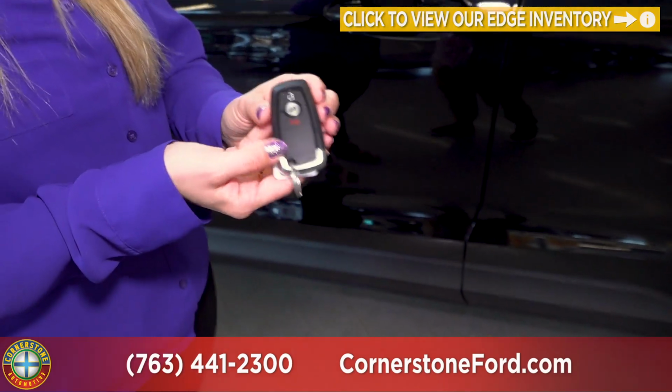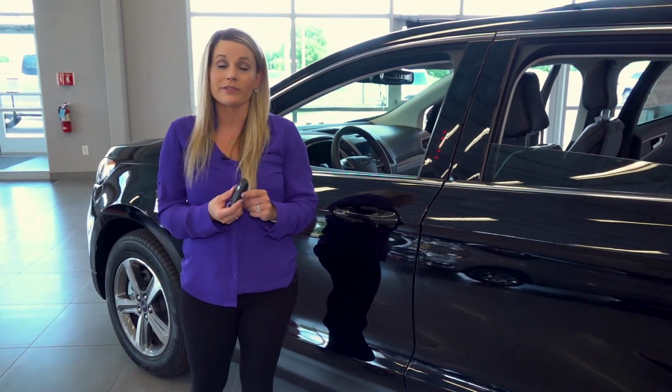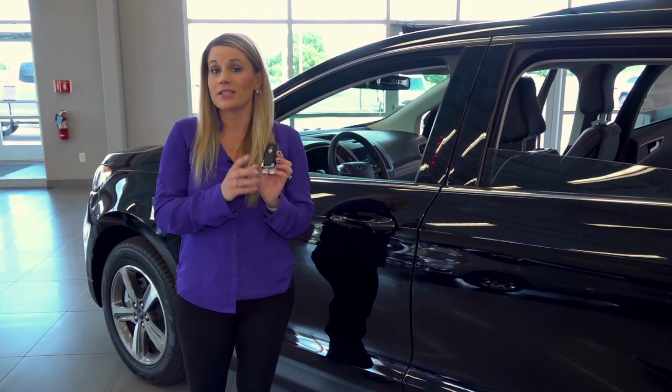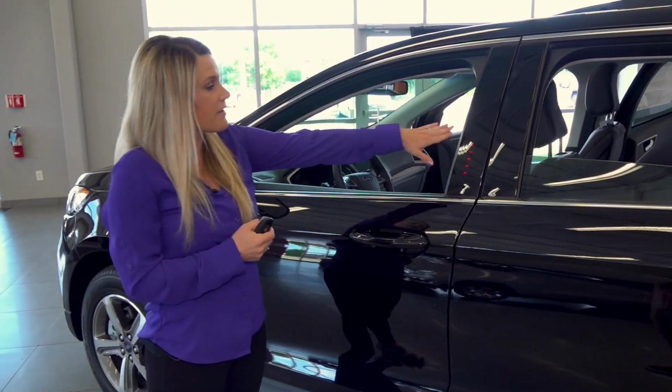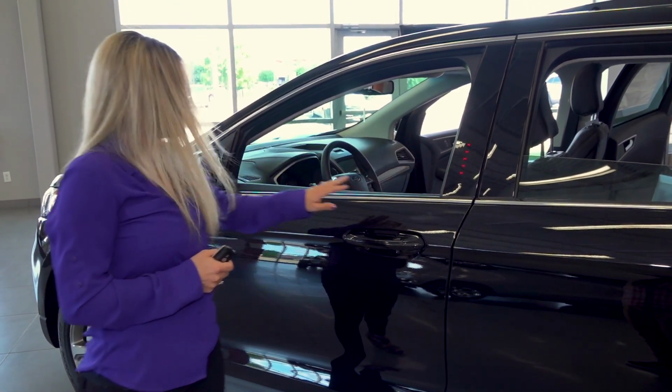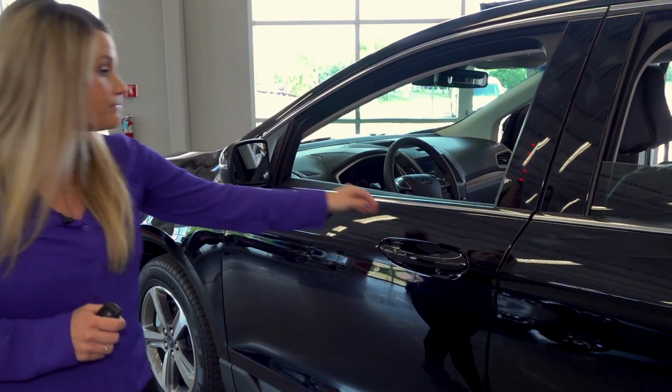Now we do have a smart key here, so as long as you are within 3 feet of any of the doors, you will be able to gain access. This particular one does not have a remote start, but you are able to upgrade to that. You will see we have the exterior keyless entry pad, and then on your side mirrors is where you're going to find your blind spot sensor.